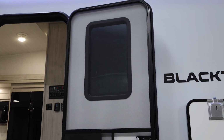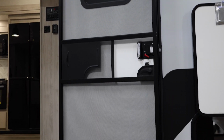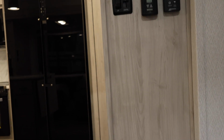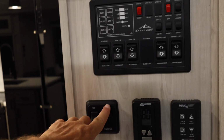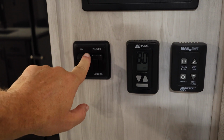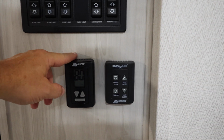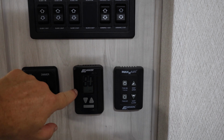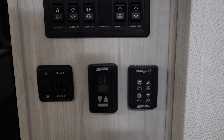So this unit is going to come, again, this is the Lippert door. So adding a dog protective screen to the front of it is very easy. It's harder to do with a Dexter. Then you have your dimmer switches, turn your lights on and off. Your max air. This is your thermostat for your AC unit.